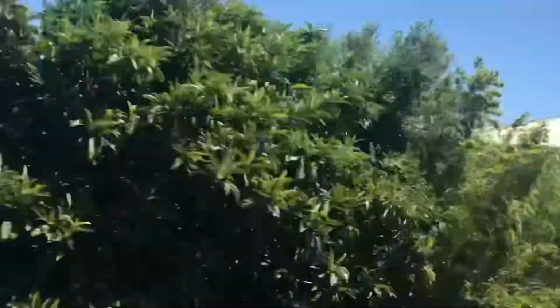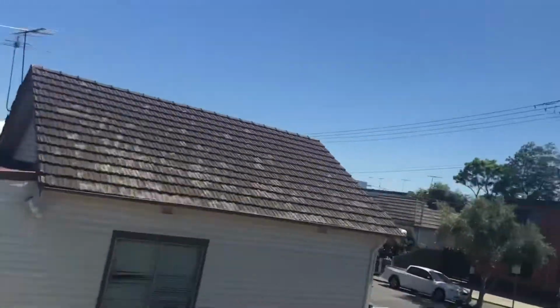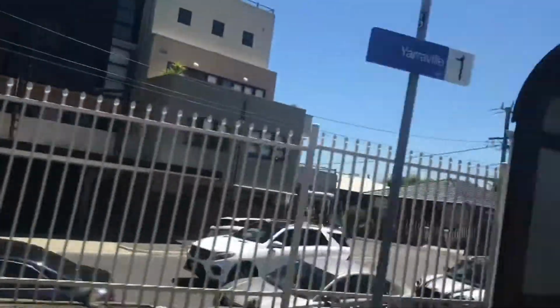And the sun was out, it was a beautiful sunny day, as you can see, just not a cloud in the sky. And of course there's lots of graffiti. Another view. There's a cinema there. Yeah, there's some theater. It's an old style cinema.